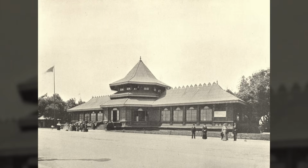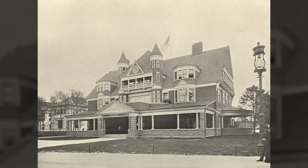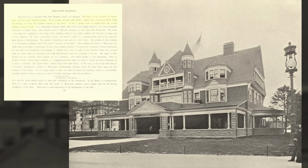Now, moving on to the next building, which is the Wisconsin building, and its corresponding note reads as follows. The base of the structure is brown stone from the Lake Superior regions. It is in huge wrought solid blocks. Above, it is of pressed brick, while the shingles are from the northern forests of the state. It has a greater look of solidity than any of the buildings made of staff.